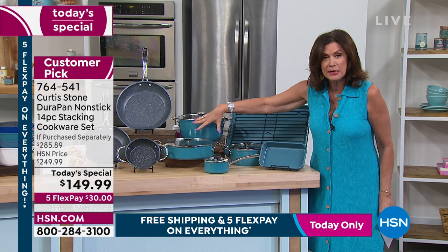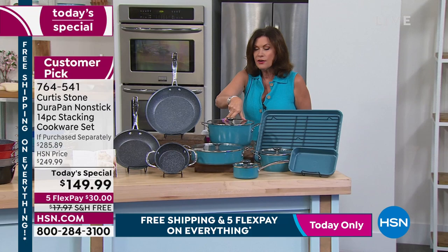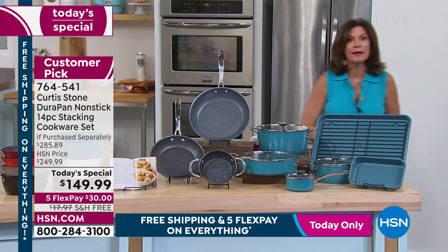You're also getting your 2-quart saucepan, again with those buffet handles, space saving, and a 5-quart stock pot. And then you're gonna get all of your fry pans, and I mean all of your fry pans. Down here, 6.5 inches, 9.5 inches, and then you get your great big 11 inch. But we didn't stop there. You're getting all of these pans with your lids, and then you get bakeware. Then you get the DuraBake.